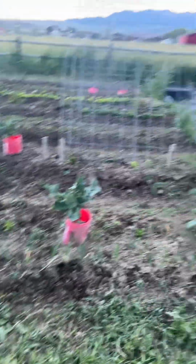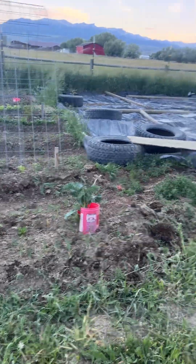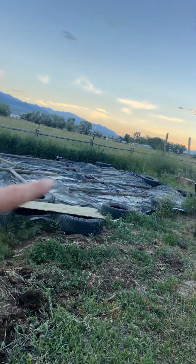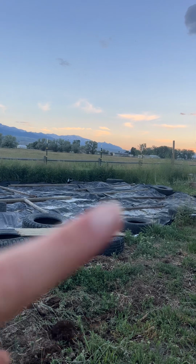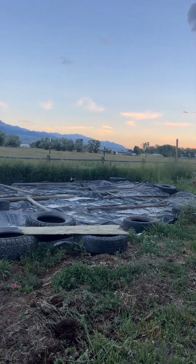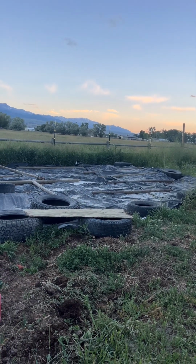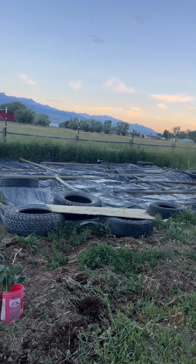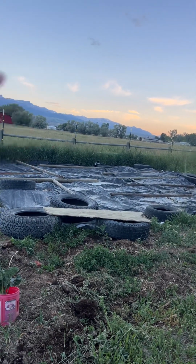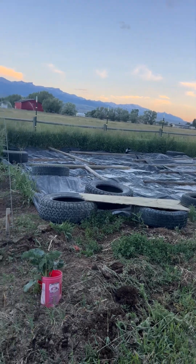Then over here is the garden, and I wanted to show you, I still have the tarp down. The future plan for this area will be strawberries and asparagus. They grow very well together. They're perennials. And so we'll always have a little forest of food right here. And then I'll intersperse with different little herbs maybe.